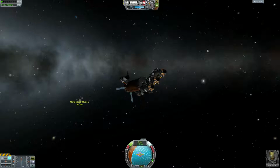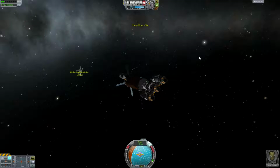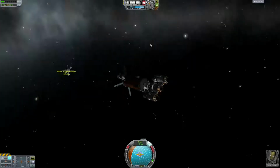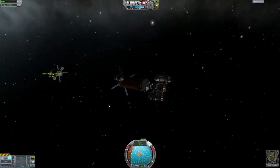Let's speed up a bit. Okay, 1 meter per second is good enough. Let's disable RCS so that we are not wasting any of the RCS. We can now do a tiny time warp to speed things up. Okay, 100 meters away. Looking good. 70 meters away.